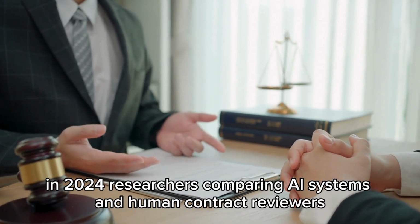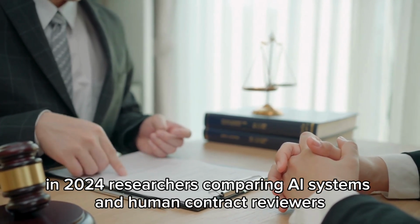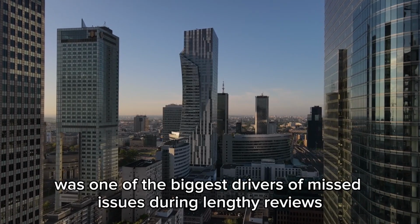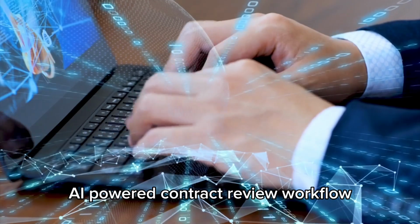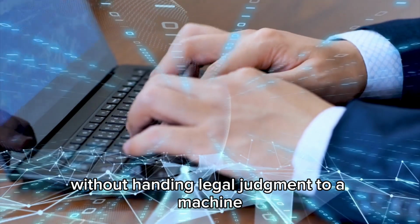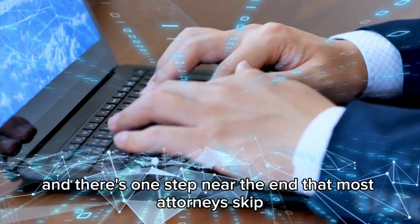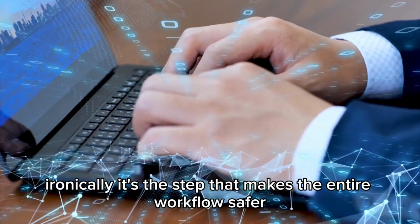In 2024, researchers comparing AI systems and human contract reviewers found that fatigue, not legal knowledge, was one of the biggest drivers of missed issues during lengthy reviews. In this video, you'll see a simple AI-powered contract review workflow that many small firms are already using to cut review time without handing legal judgment to a machine. And there's one step near the end that most attorneys skip. Ironically, it's the step that makes the entire workflow safer.